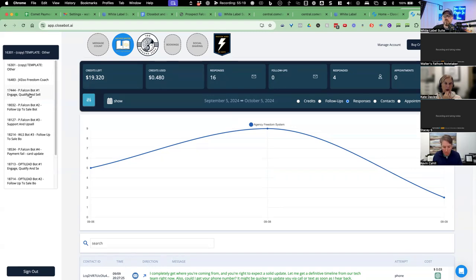Bot two is a follow-up bot. So if we don't make the sale on the first contact, bot two will follow us up after a certain amount of time. And the follow-up bot has pretty much the same training, but it starts its conversation a little bit differently. Instead of needing to be triggered, it gets triggered and says, hey, John, just following up. Didn't hear back from you. Want to make sure everything's okay. Right. So bot two is 18032. Kyle, if that's okay to drop that in.